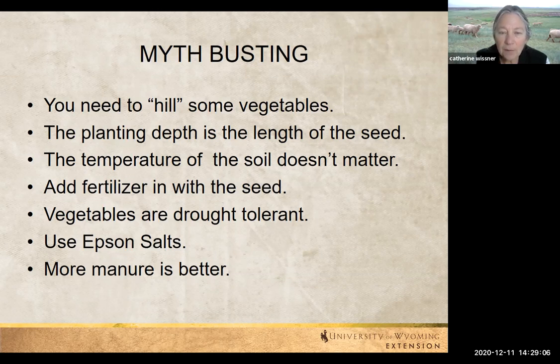And I've also seen add fertilizer in with a seed. It's a good way to destroy that little seed. When that root comes out, they're really sensitive to fertilizers. And sometimes that fertilizer can be toxic and kill off that seed. So I don't ever put fertilizer, especially commercial fertilizer, in with my seeds when I plant them in the ground. Vegetables are not drought tolerant. Never. They're thirsty. They want a lot of water and very consistent watering.